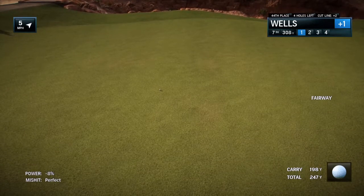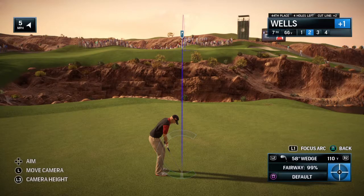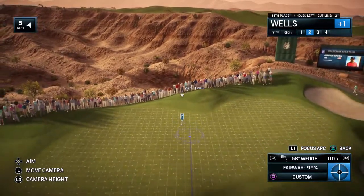Frank, that ball's sitting up like it's on plush carpeting. Rich, if you and I had lies like that every time, we'd still be playing this game for a living. Second shot now to the 7th, and really no margin for error here. You certainly have to be pinpoint precise with your second shot.